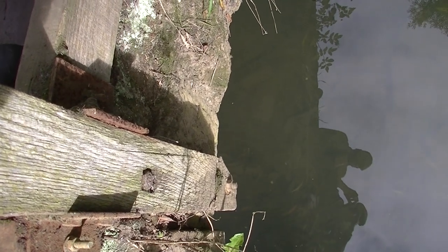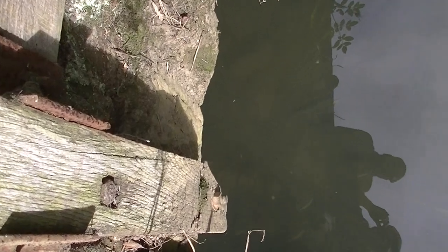I can't zoom in because I can't see it. Down here somewhere. I see him. Big one, innit? Now, I know water magnifies a bit, but that's a big one. Hey, look. I've got him. There's one down there. Big fish.